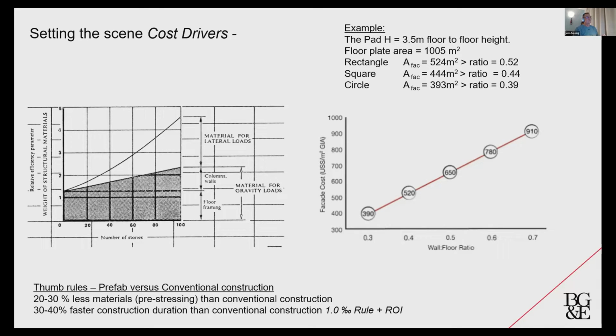And just a few thumbnails about prefabrication. Usually when you do pre-stressed slabs like hollow core slabs or T-slabs, we should see a saving of 20 to 30% in the self-weight of the building. And we should also see a construction time which is about 30 to 40% faster than a conventional building. That's just rules of thumb, and I'll show how we have applied that afterwards.